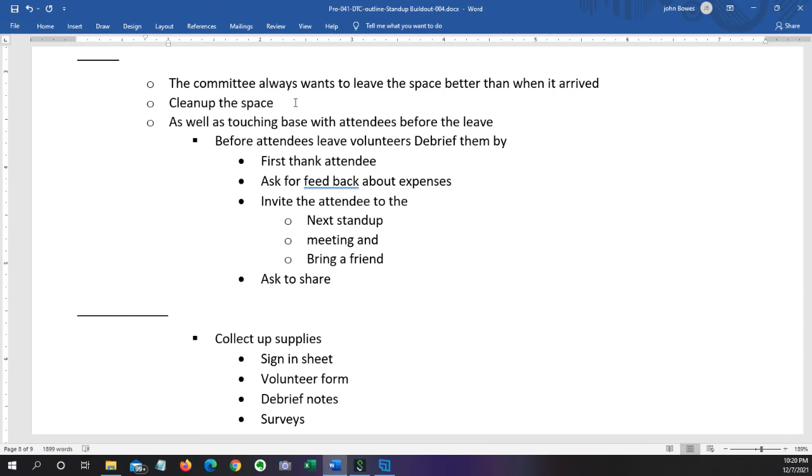At the end of the stand-up, the committee is always wanting to leave the space better than when it arrived, so cleaning up is a part of the end of the day, as well as touching base with each attendee before they leave.